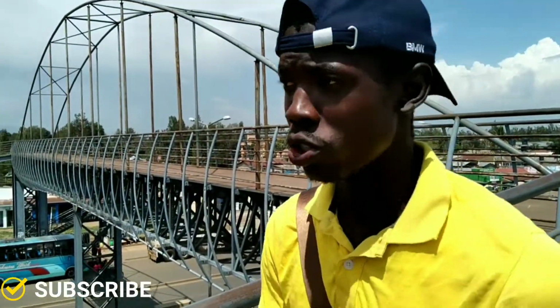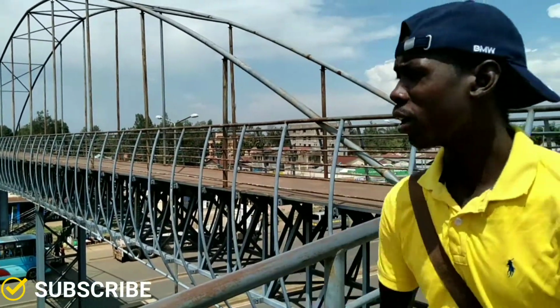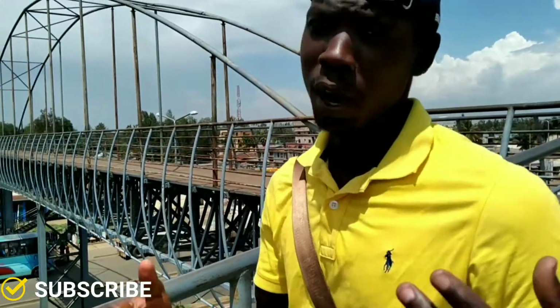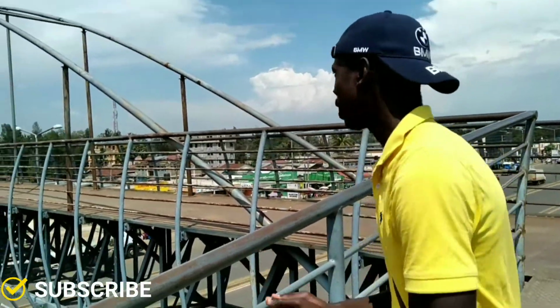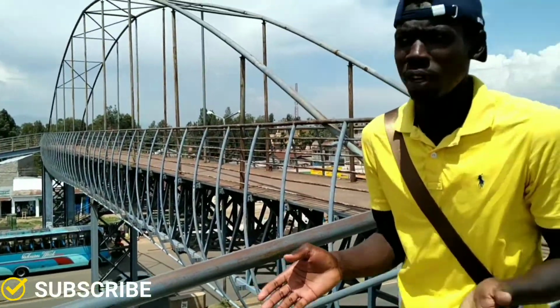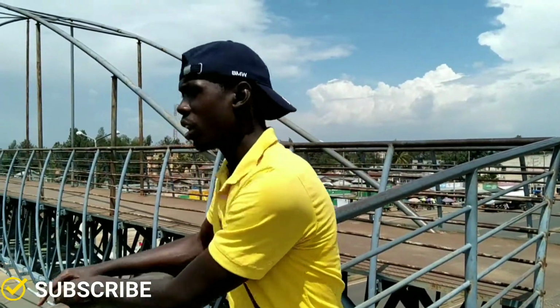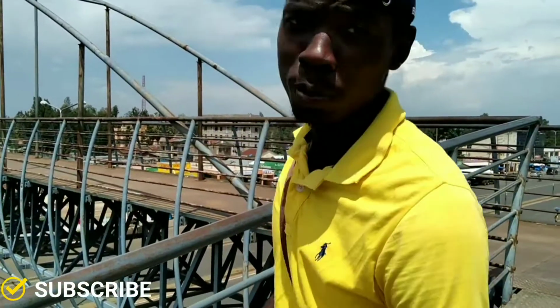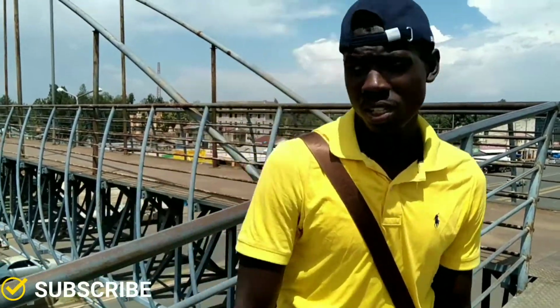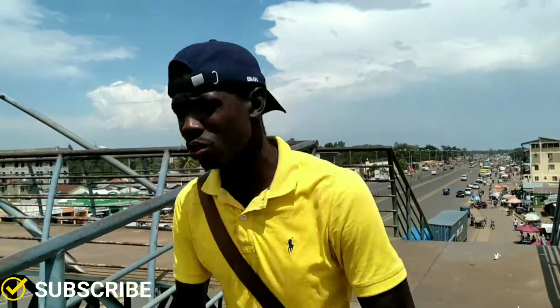This footbridge was constructed in 2017, a few years back, and ever since it has been busy, it's packed. At the moment currently you can see there's no one on this footbridge, but in the evenings and all that, there's always a lot of traffic down there with this Kisumu Nairobi road, so it's always kind of busy, but not that much. But it has been amazingly constructed and it's great to just see.